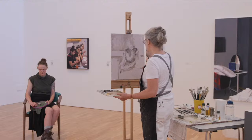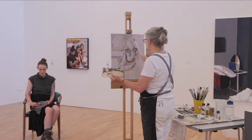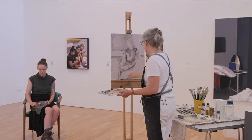Okay, so her hand comes across here. I'm trying to keep the whole thing in mind as I look at this as well. See how the whole body is working together. Okay, and the hand tucks under there, and then the skirt is sort of falling down here.